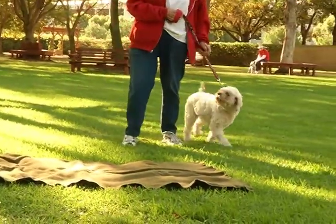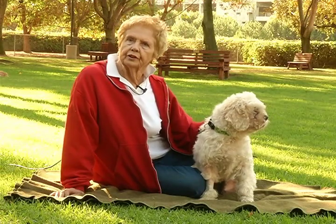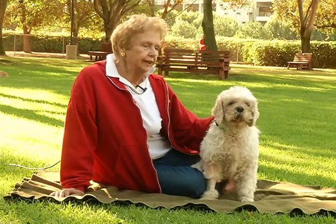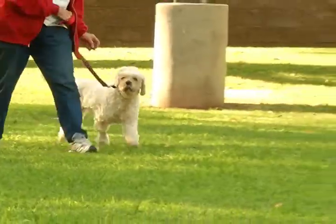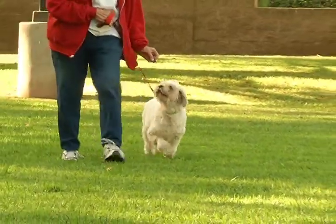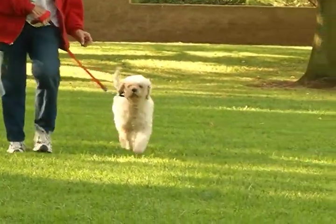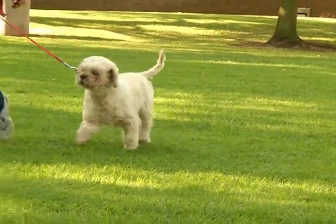Well, he came in with another dog. So they said they had to give him up because they had a new baby, and the baby was allergic to the dogs. Oh, so they gave up both dogs. And his friend, his little buddy from home, has been adopted. Oh. So he needs a home now.